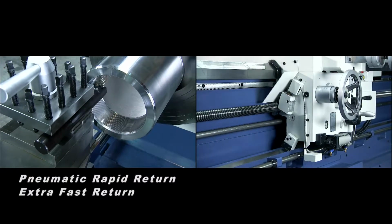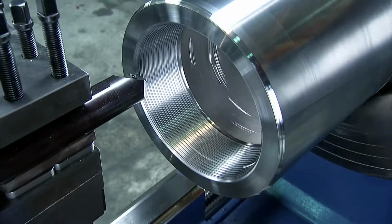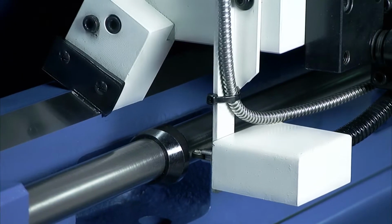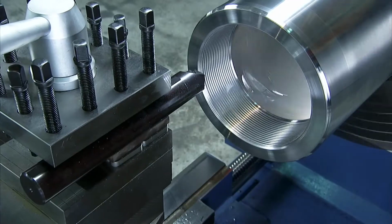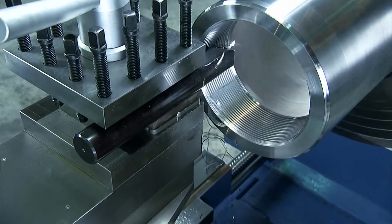Repeat profiling is a key function for enhancing your productivity in large production runs, and MYDAY's hydraulic repeat profile attachment really delivers the cutting accuracy and simplicity you need, allowing you to easily handle a huge range of profile cutting operations. Thus, with this MYDAY lathe, you have all the functionality of a CNC-operated lathe, but without the complex operational requirements.